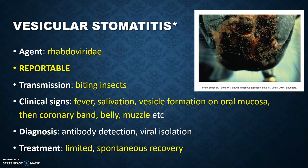Treatment is limited, spontaneous recovery. It can be very painful and irritating. Again, not something I've ever seen in this part of the country, but they did have outbreaks of it, I think, at some horse shows out in the Colorado area. So more out west.